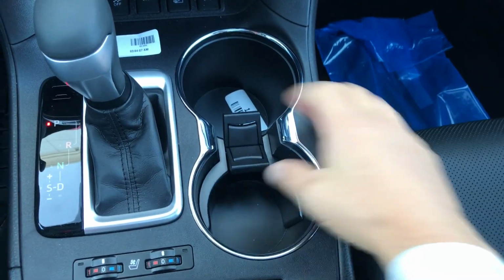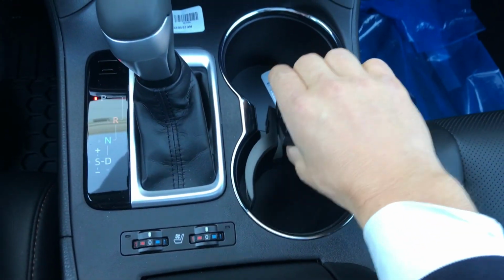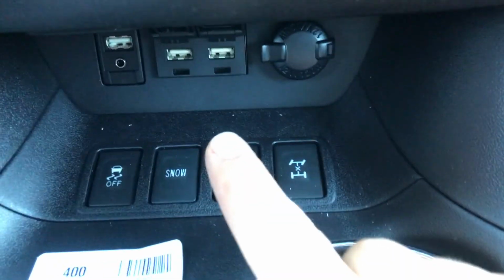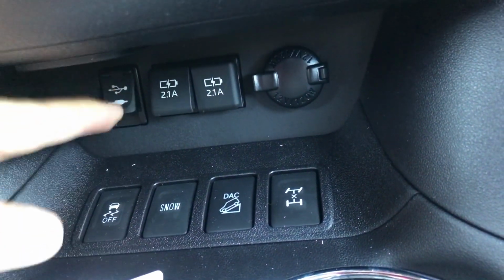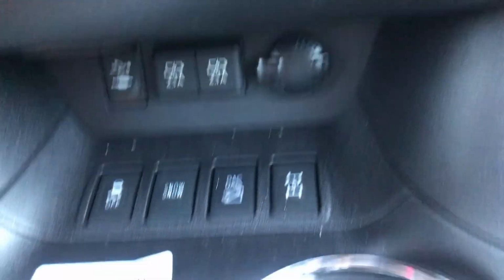So if you spill some coffee, it is a sealed unit back in there, so you don't have to worry about it seeping into things, but nice option. Underneath here, you're gonna have more USB ports. Flick those guys down. You have 3 of them in there. That one there is your hard port. So if you want to hard wire your phone right to the stereo, that's the one that's going to do it. These ones are just for charging. And of course, a 12 volt in there.